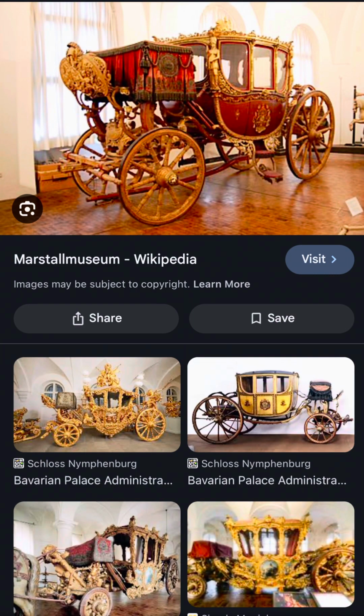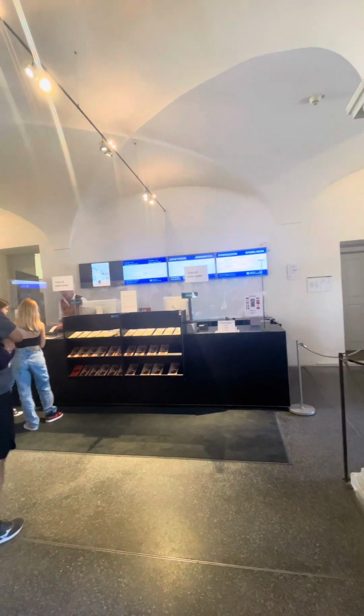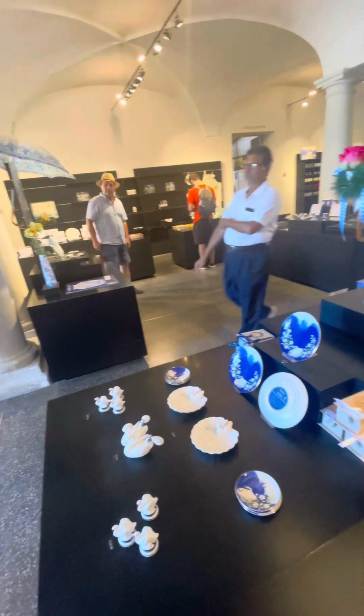the coronation coach of Emperor Karl VII. Nandito daw yung mga pieces from 17th to 19th century mga besh. So the museum has also private collection of porcelain mga besh sa first floor.